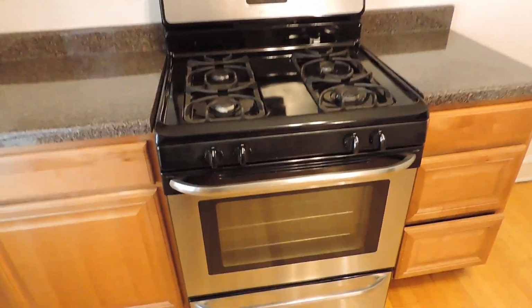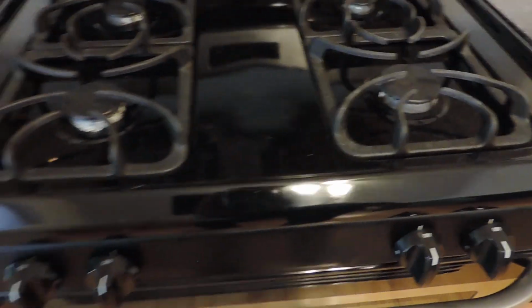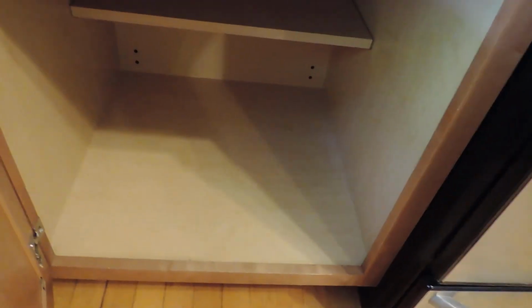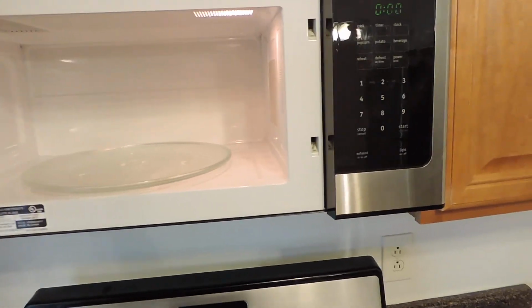The stove is a full-size stove. This is a nice stove. It's not brand new, but it looks as clean as new. So I mean, that is really clean. I think that comes out okay. Drawer on either side, and these are easy to use and clean. Storage underneath, totally big, totally easy. Microwave on top, again, not brand new, but it looks extraordinarily clean, like brand new. More counters to the right, more shelves to the right.